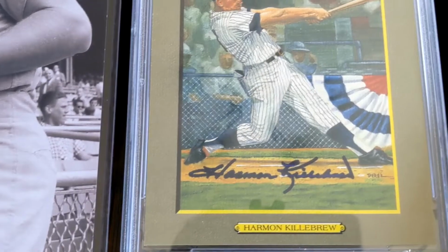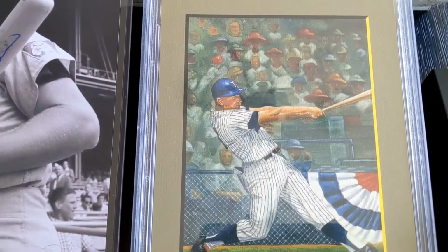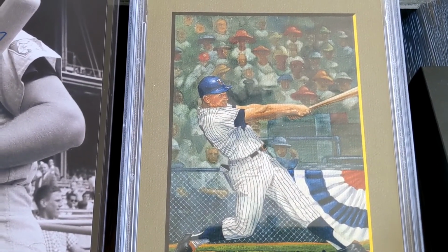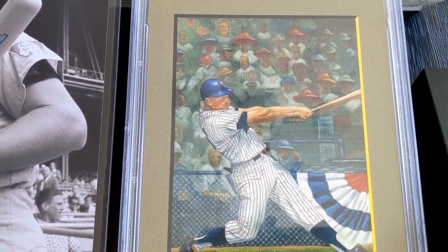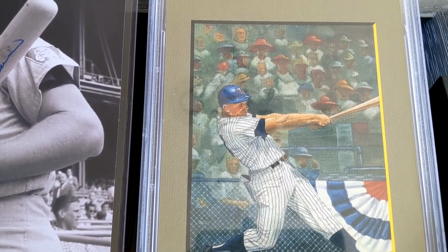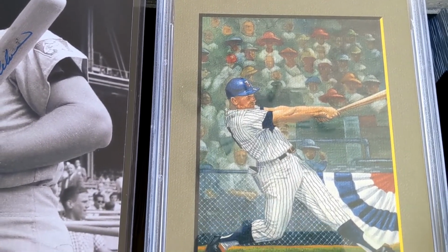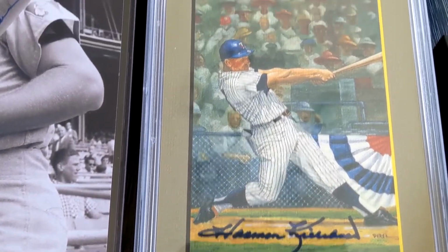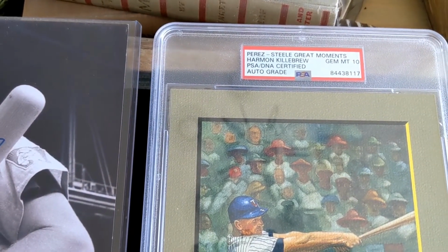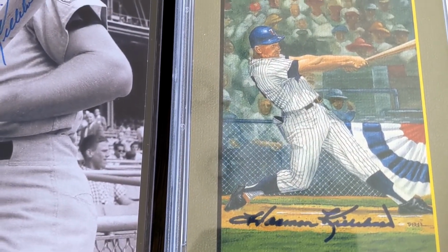Perfect placement of a perfect signature. And look at that swing. That's one of his iconic poses. Just arms extended to their fullest, watching it travel out into the left center bleachers. What a great painting by the folks at Perez Steel. Fantastic.